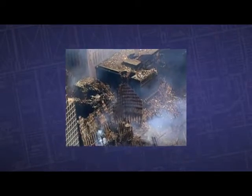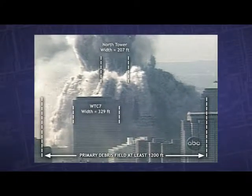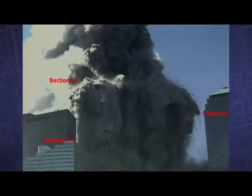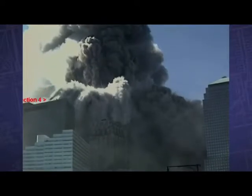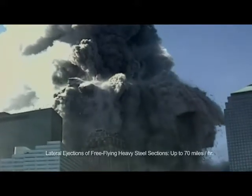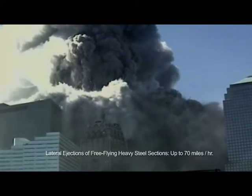What does all this tell us about the forces and energies involved in the destruction? Large, multi-ton beams were hurled hundreds of yards laterally. Gravity works vertically, not laterally. So something's happening to throw these things horizontally at those kinds of speeds. And here it is trailing white smoke the whole time. It really is indicative of some kind of explosion.